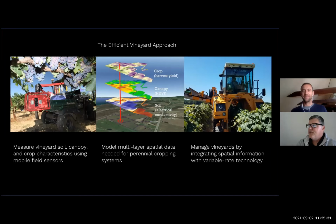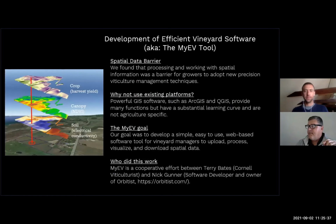Okay, so now to the middle section, which is the development of the MyEV tool. This is a completely selfish reason why this whole thing got started: I needed a simple, easy way to process spatial data for myself to do the research that we were doing. Nick was working on the MyEfficientVineyard project, basically doing web development. As I got to know Nick and his talents as a software developer, we started having conversations about how I would actually process some of this data. I'm using ArcGIS and QGIS and other spatial data management software.